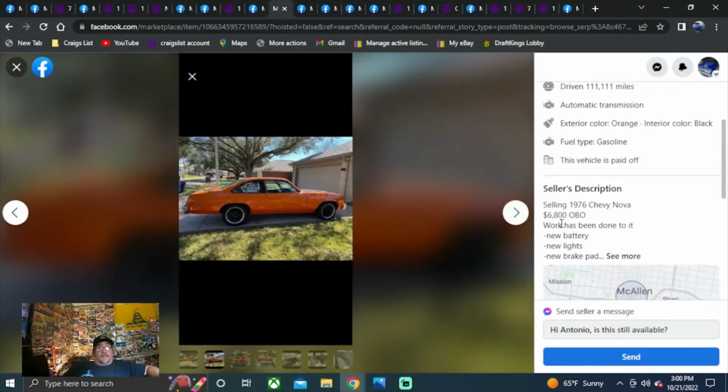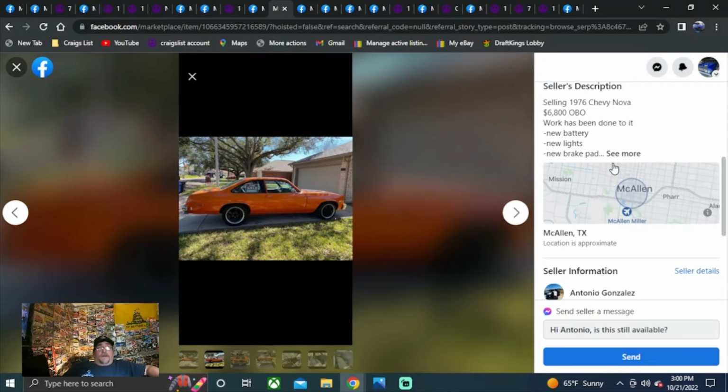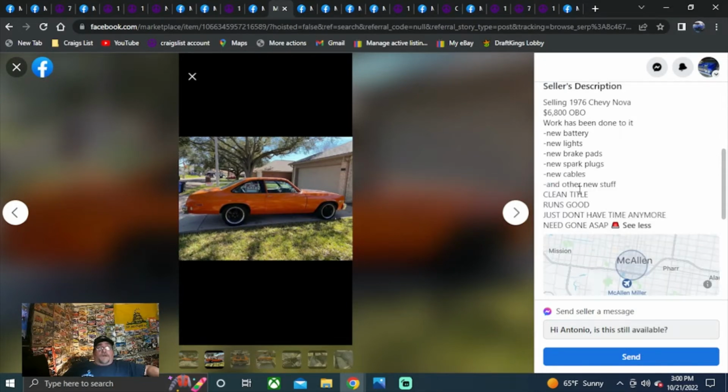Listed 5 weeks ago, Texas, selling a 76 Nova, $6,800 best offer. Work has been done to it. New battery, new lights, new brake pads, new spark plugs, new cables, and other new stuff. Clean title, runs good. Just don't have time for it anymore. Need it gone as soon as possible.